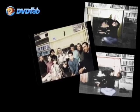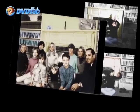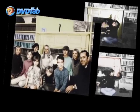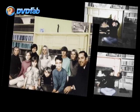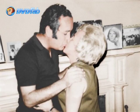The library was really our favorite room, and here we see some pictures taken in that room from time to time. So, with the conclusion of this short tour, we leave Turkey Hill again with some great memories of good times.